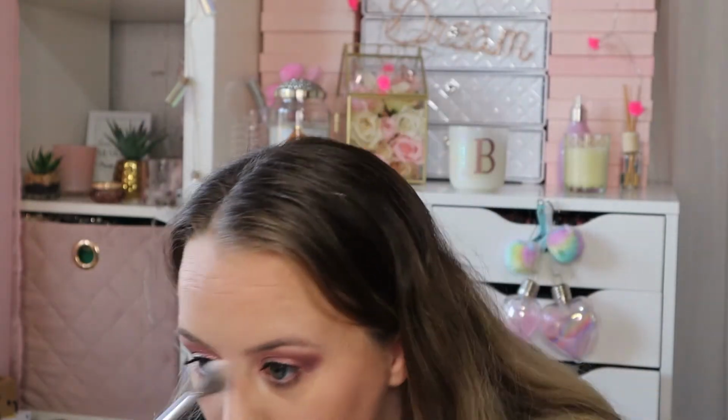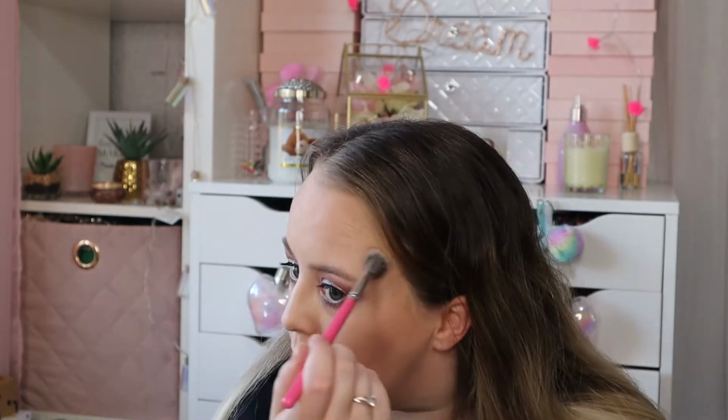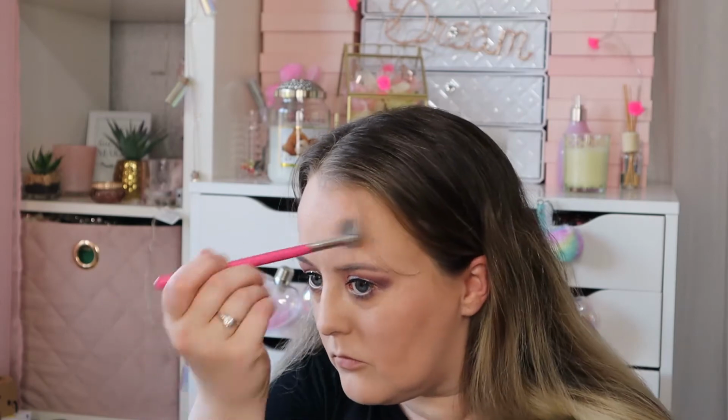So I would recommend this to anyone with a pale skin tone, and I will definitely be using this in the future. For highlighter, I've gone for the pale pink tone in the palette, and I'm really impressed with this. It's not a standout highlighter. You don't look at it and think, wow, but at the same time, it's a very pretty everyday colour, and it's definitely something that I will use again in the future.